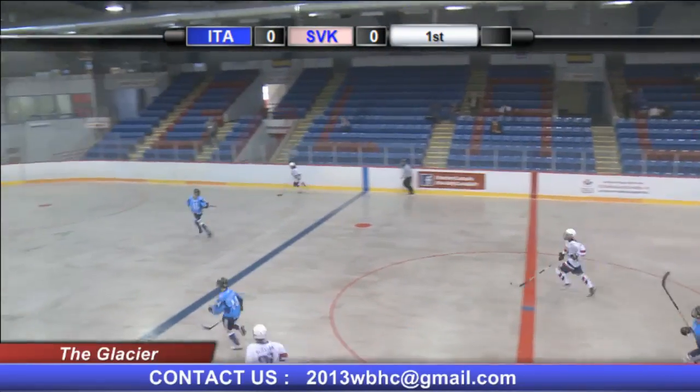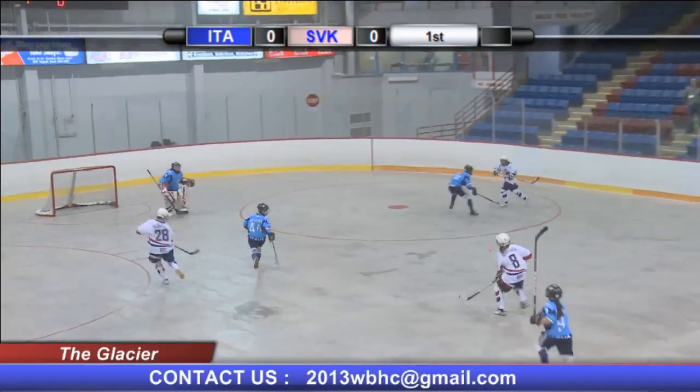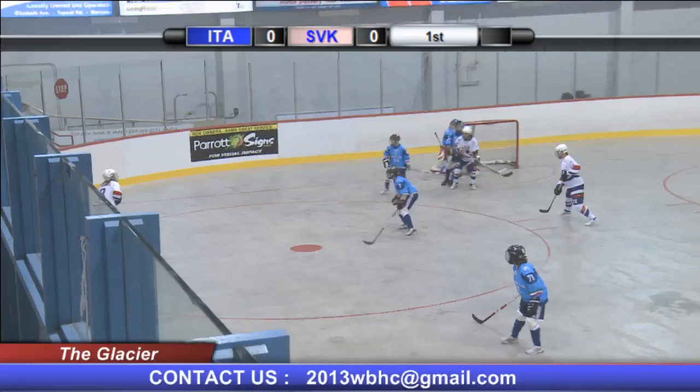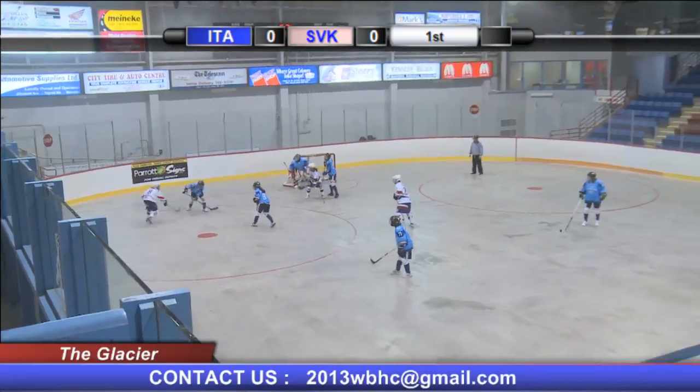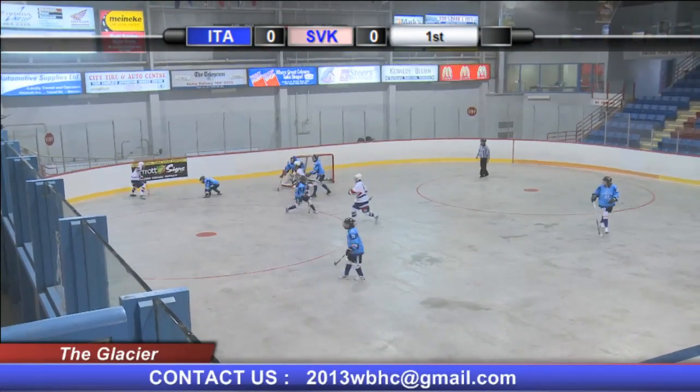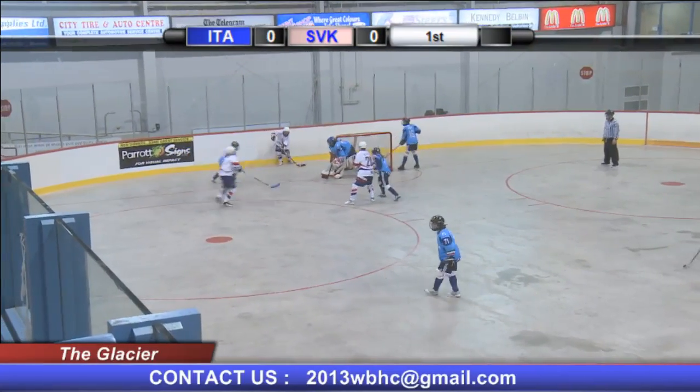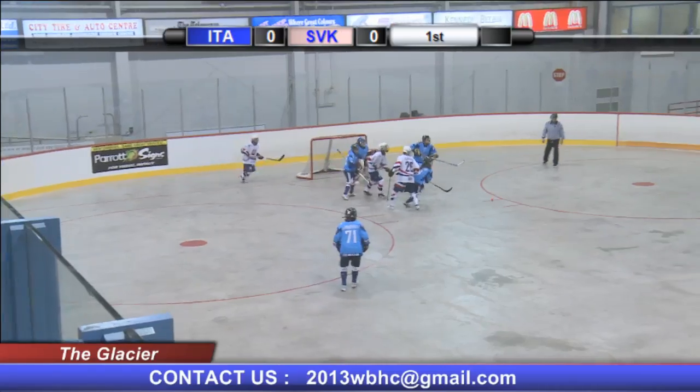And away comes the speedy Ignatova. Ignatova hits Stasova. Stasova holds. Tries to send in front. Good job defending here by the Italians early. Trying to limit these highly potent Slovakian offense. They're doing a good job here.